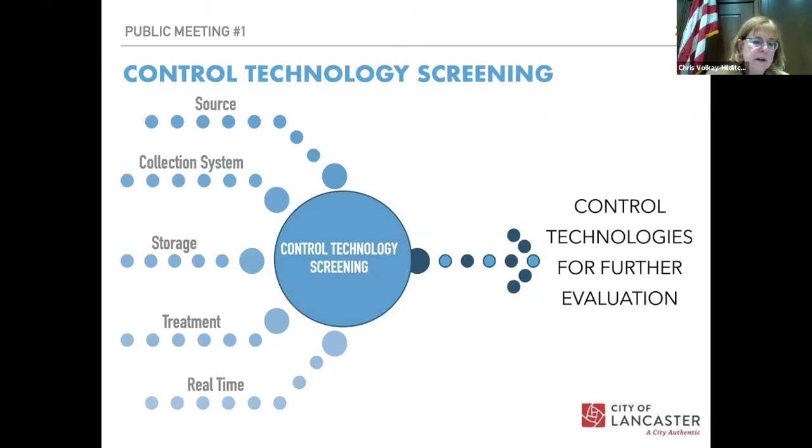The types of technology we will be screening include source control, such as green infrastructure, which reduces flows into the system. Collection system controls, such as pump station upgrades, sewer separation, stream daylighting, and inflow infiltration reduction. Storage, which involves using tanks to store excess stormwater until it can be processed at the wastewater plant. And treatment of discharges.